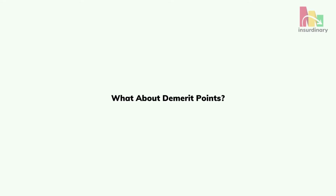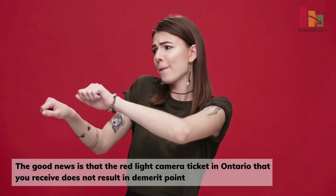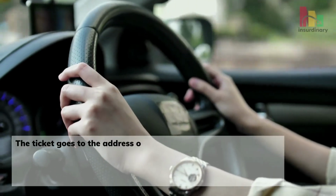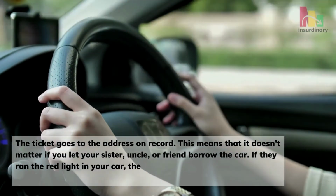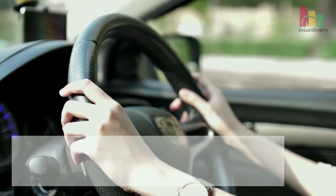What about demerit points? The good news is that the red light camera ticket in Ontario that you received does not result in demerit points. Phew. Does it affect your insurance? It also won't affect your insurance, which is a big relief. What if I am driving someone else's car? The ticket goes to the address on record. This means that it doesn't matter if you let your sister, uncle, or friend borrow the car. If they ran the red light in your car, the ticket will be in your name. And there's no way to transfer it.